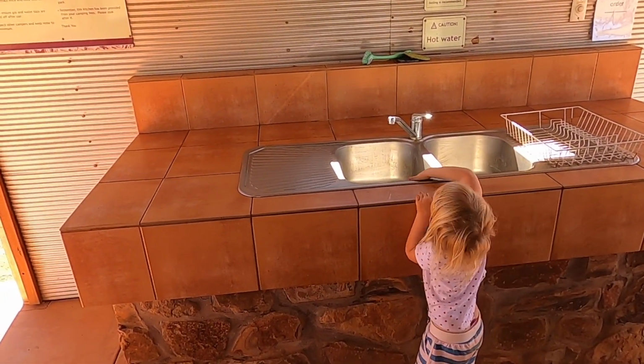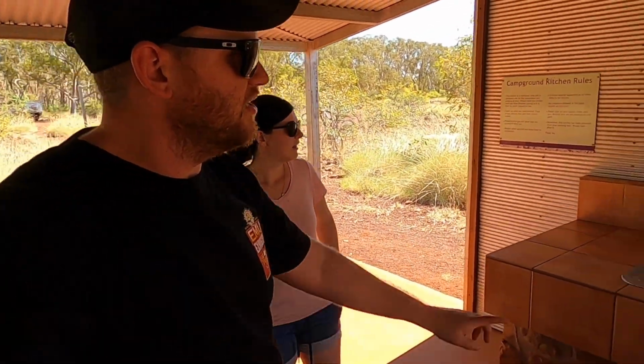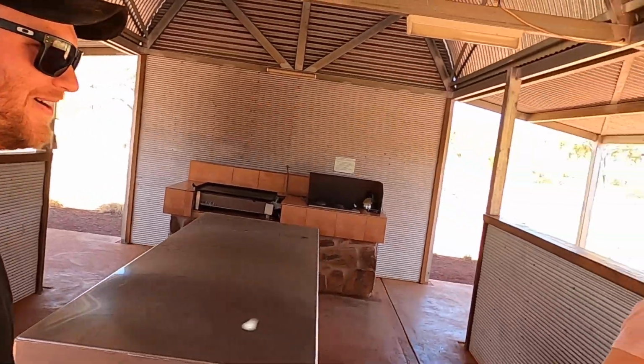And this is two sinks. It's a bit hot. Okay, there's some hot water in these sinks too. There's a hot water unit out there. Solar. This is one of the better camp kitchens I've ever seen. I think it's really cool, eh?